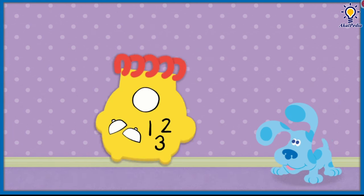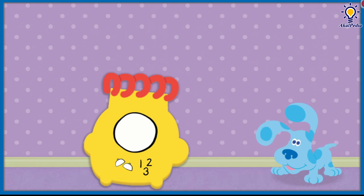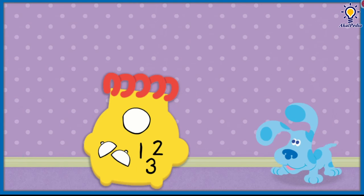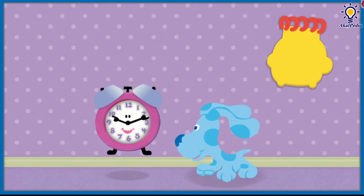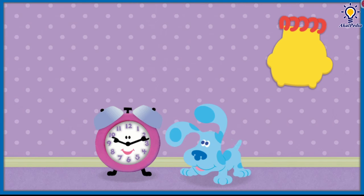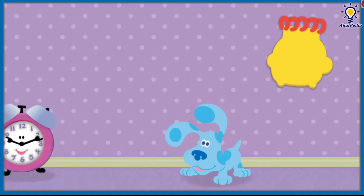Okay, we have all three clues. Now let's think. Which of Blue's friends can we find in the bedroom who has a circle, bells, and numbers? Maybe the bells go on top of the circle, and the numbers go inside. Who does that look like? Tickety-tock! It's our friend Tickety-tock! We just figured out Blue's clues! Let's figure out who else Blue wants to invite. See you at the playdate, Tickety!